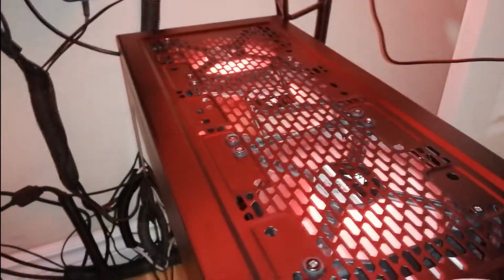So yeah, I got 3 fans on top, 2 fans that are 120 millimeters, these are in red. Then 2 fans of 140, and another 2 fans for my cooler there. And yeah, so that's pretty much it for my whole PC and my whole setup.